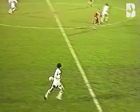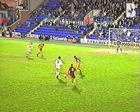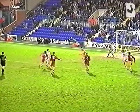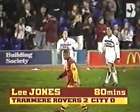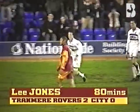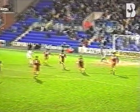The Jones boys have certainly done it tonight on Bradford. Lee Jones cutting inside, and with the Bradford defence parting like the Red Sea, in went Jones and clipped it past Davison with a low left foot shot to make it Tranmere Rovers 2, Bradford City 0. And that looks like the end of the night for Bradford City now.